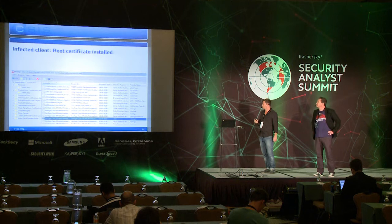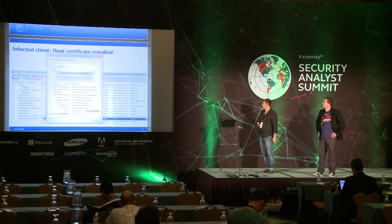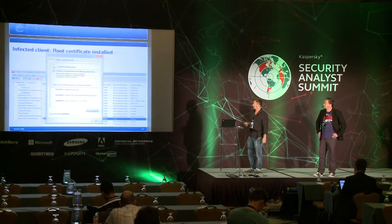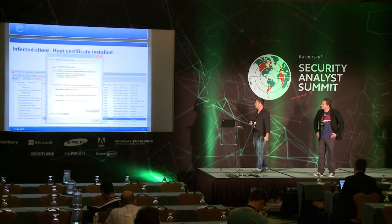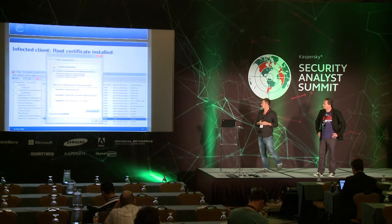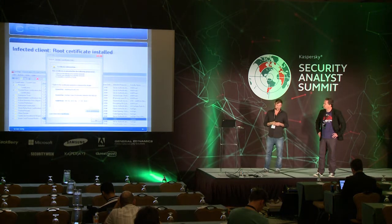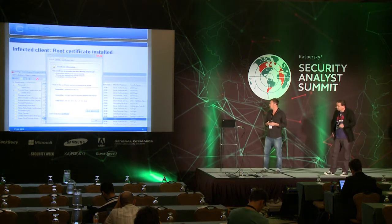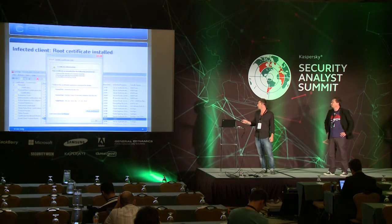Looking at the root certificate that is being installed, you have it right here. It looks like VeriSign. It has an email address, support at VeriSign. There's not much more to it. It's really simple stuff, but makes everything easy now.